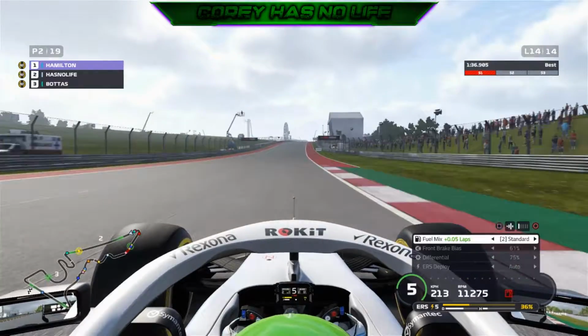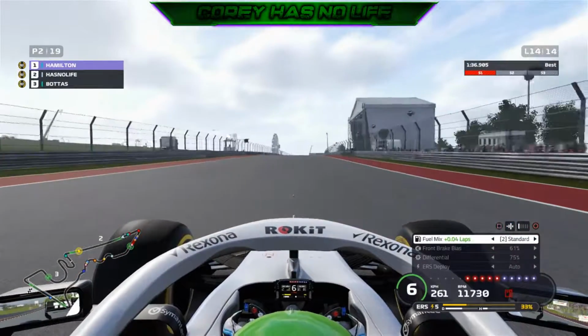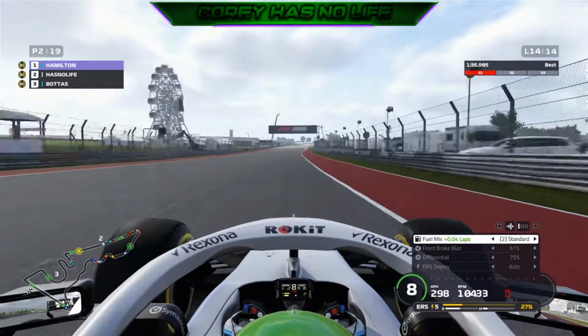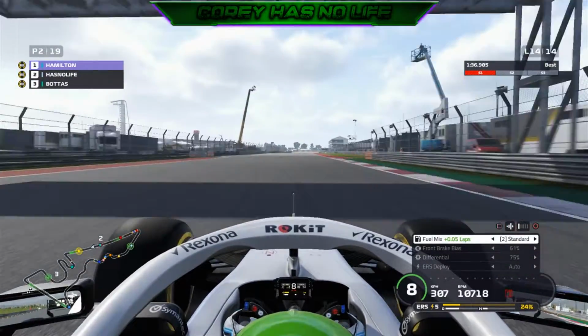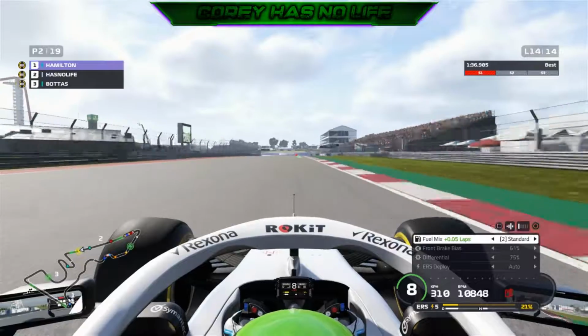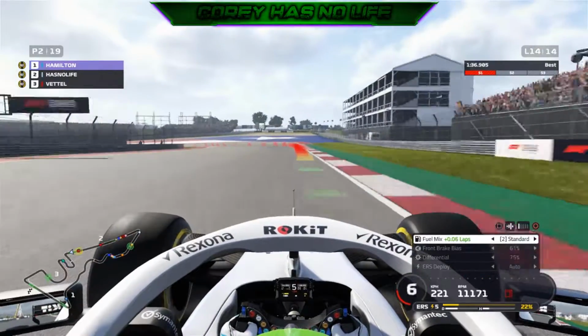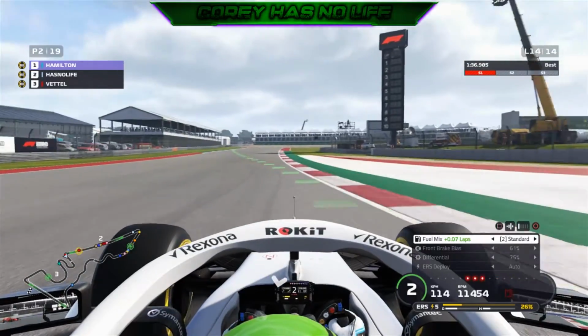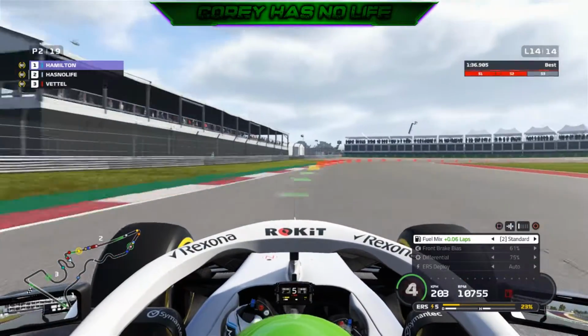We now head on to the long back straight. If Valtteri's going to make a move, this is going to be the place where he does it. This will be his only opportunity to try and make a move on us. And it looks like he's not going to be able to get it done. In fact, he's been overtaken by Vettel in the process of going through the S's.